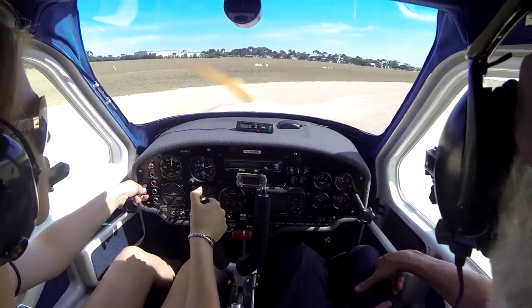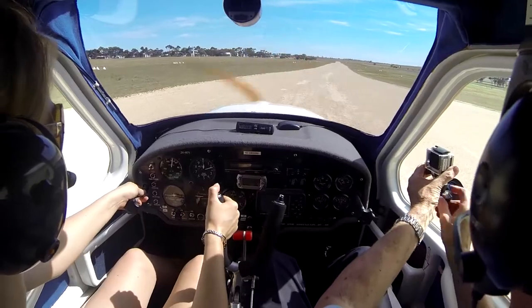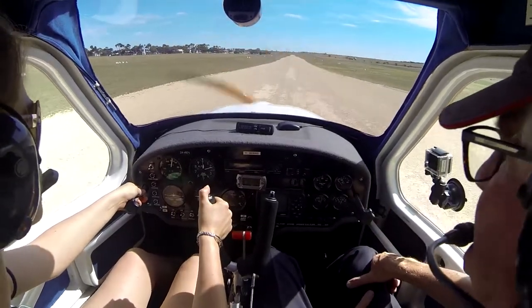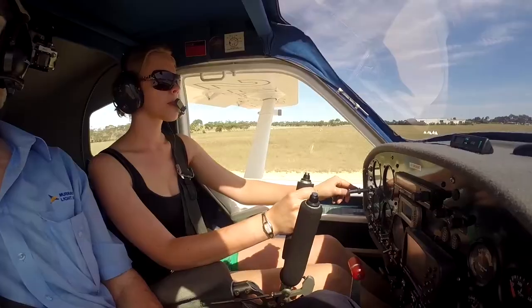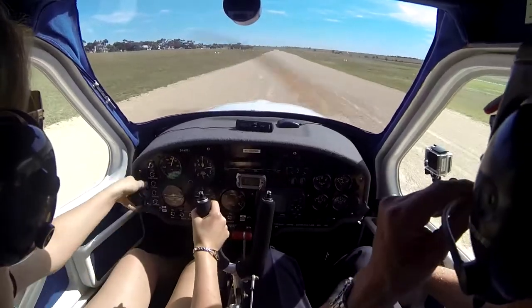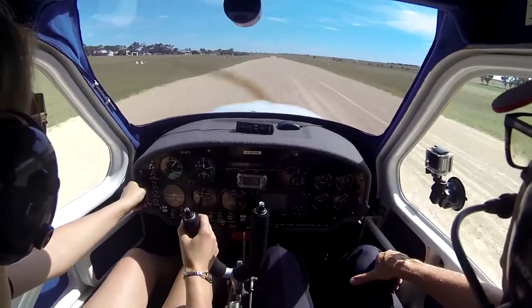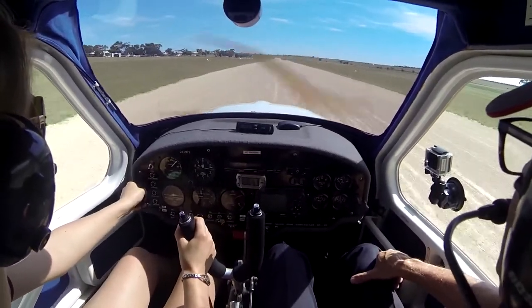Beautiful. Traffic Murray Bridge, Shrewsbury 4971, lined up and rolling, runway 01. Full power, full power. Into the middle, out we go. 40 knots, nose wheel off the ground, a bit more, a bit more. Just hold it.